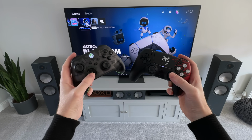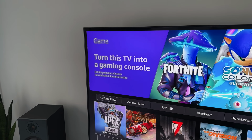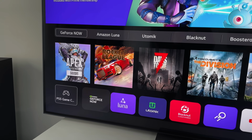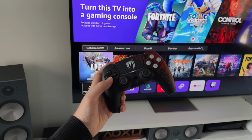Now I do play on both the PS5 and the Xbox Series X, but this TV also supports cloud gaming. This allows you to play games via apps like Nvidia's GeForce Now, where you can stream and play games straight to the TV without needing any additional hardware. All you need is a compatible controller and you're good to go.